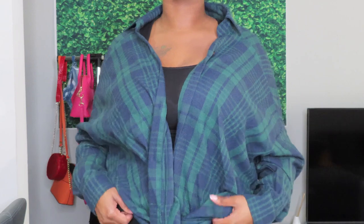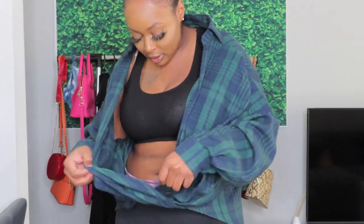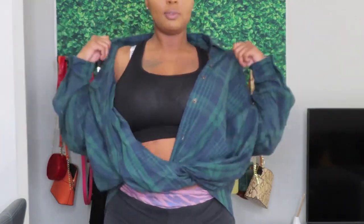This is cute. I'm gonna check and see if they got this in any other colors. Now, you really can stick with it like this, which is cool, because sometimes people like to tie these up anyway. So people that like to tie their clothes up, this is a good shirt for you, and you can hang it off the shoulders. Yeah, I'm really feeling this. As you can see, I'm spending a lot of time on this one.